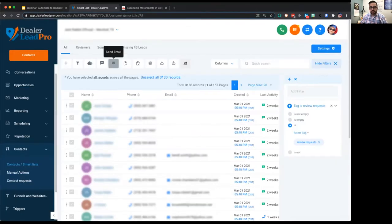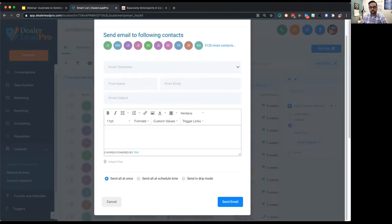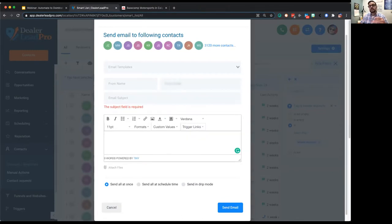Same thing with email. You just boom, send email. Some of them, you could use templates that have been pre-built, or you could just write it here. You add your subject line from email. You can add trigger links. Trigger links means that if they clicked on something in your email, then we can have another action happen. It could either just let you know the person clicked on the link, or even more exciting, it can send you a notification saying that the person clicked on it.